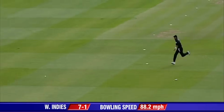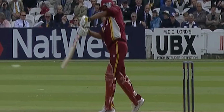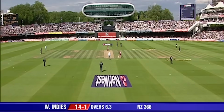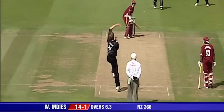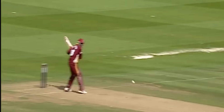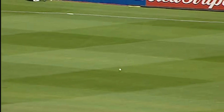It's a flowing stroke from Sarwan, wide of mid-off, on the up as well, and off a no ball. Sink with the new ball. That's the chance for the West Indies to use the extra bit of pace from this pitch. Just like that. Not a bad way. 0-4. One hit.